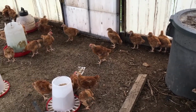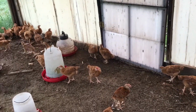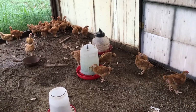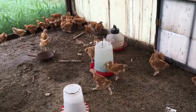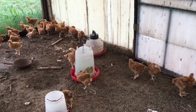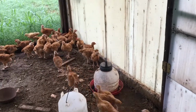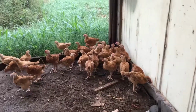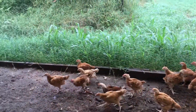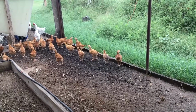These guys tomorrow will be 5 weeks. They weigh right at 2 pounds, some of them 1.79 pounds, some of them a little bit better than 2 pounds. So they're coming along really nice. As you can see, still very mobile, roaming around everywhere. Something I really, really like about them.